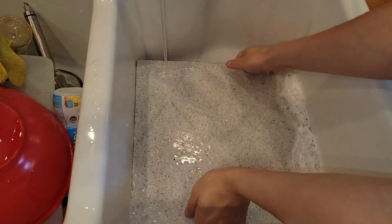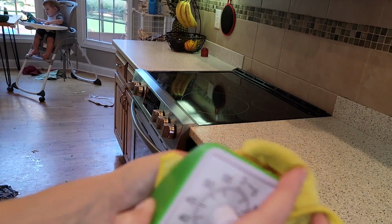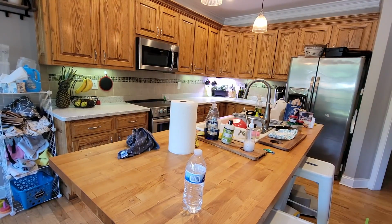Next, I need to take care of those stains on my stove that wouldn't go away, and I've been waiting for the Mrs. Meyer's cream cleaner to arrive so that I could do that. I've heard so many good things about this cream cleaner and I'm hoping it's gonna work on my stove.